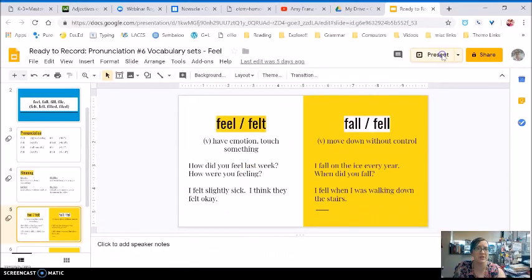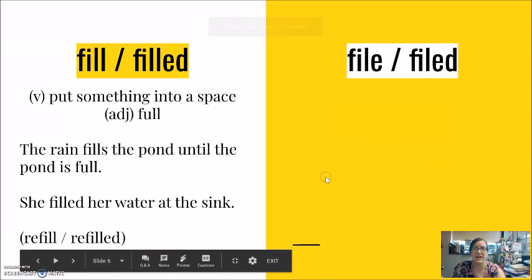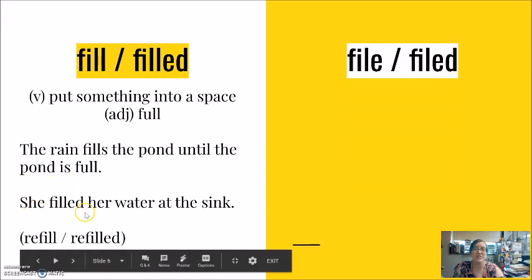Oops, let me jump back here. Our next set to think about is fill and filled: put something into a space. We also have the word full, which is the adjective form. Fill, my verb. Full, the adjective form. My sentence here: the rain fills the pond until the pond is full. Full. She filled her water at the sink.